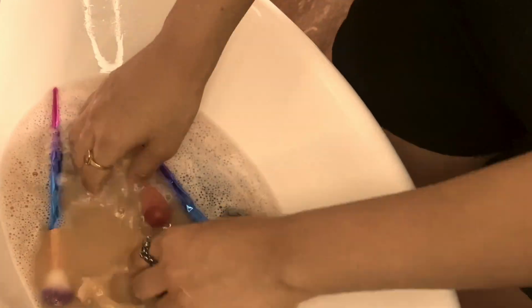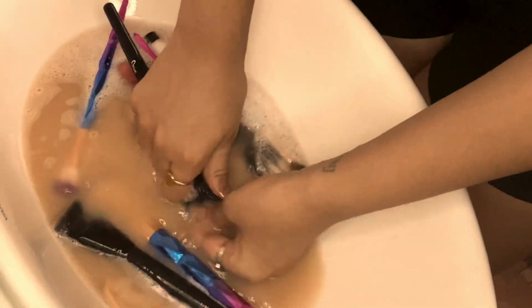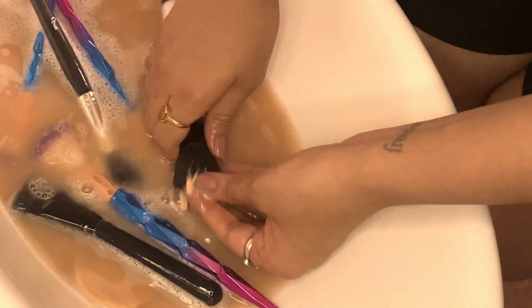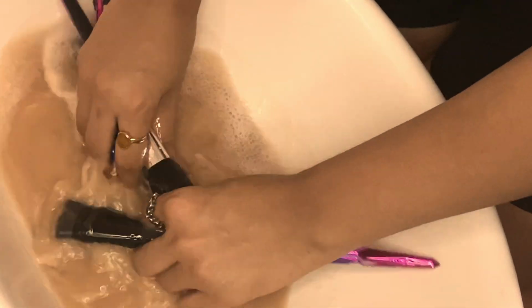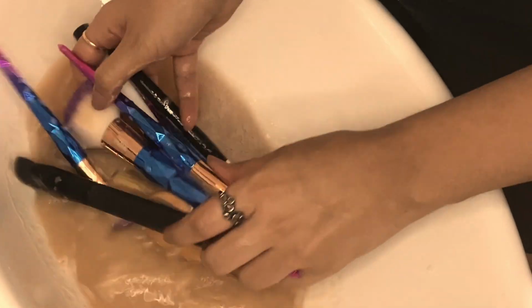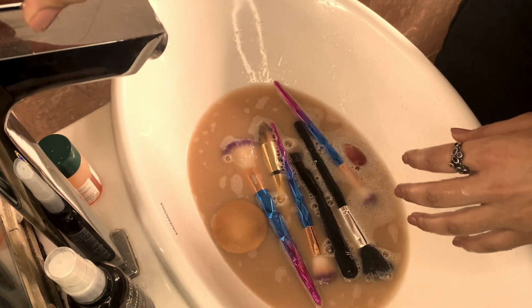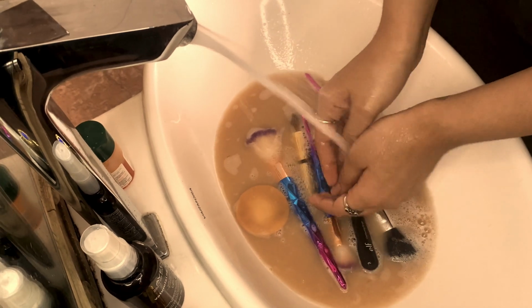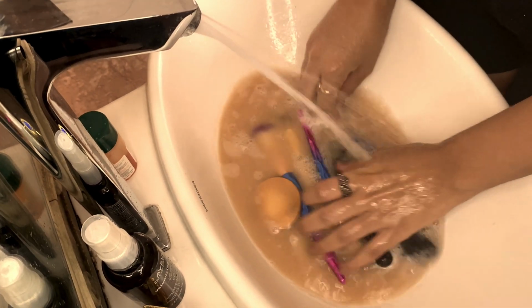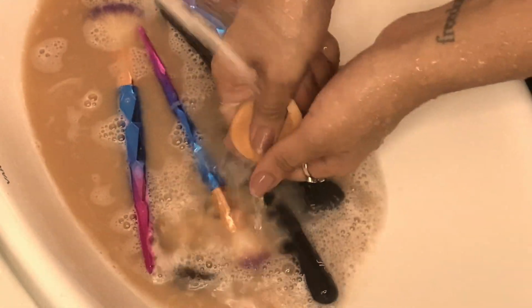You do get a lot of cleaning kits nowadays in the market, but I prefer this old school method of soaking them in warm soapy water. It always works for me, and I think it becomes super clean. Oh my god, can you believe it? So much makeup residue coming off your brushes. I'm sure you never knew there is so much makeup inside your brushes. Anyway, I'm gonna leave it in here for about 20 to 25 minutes.